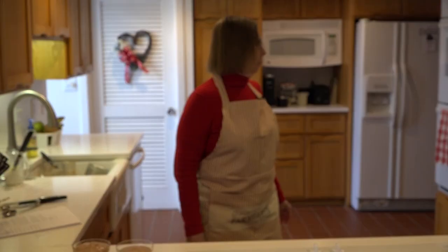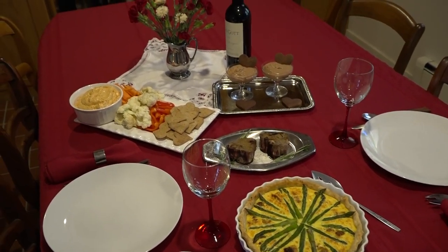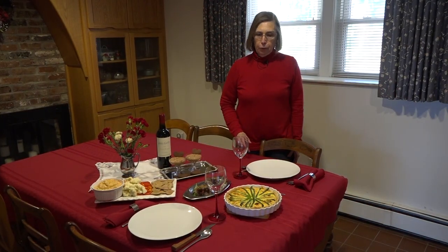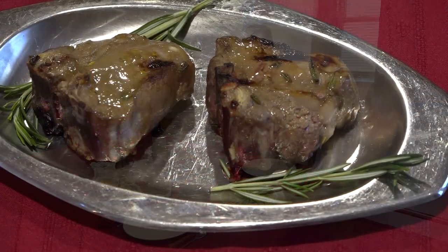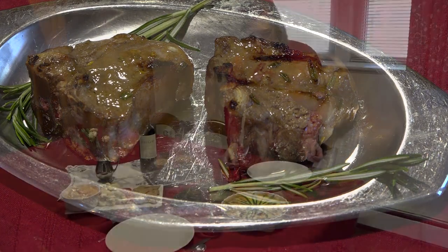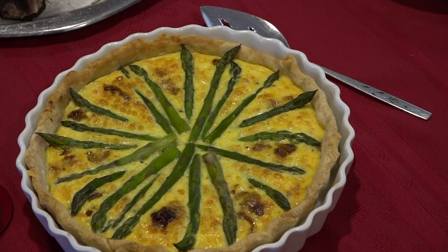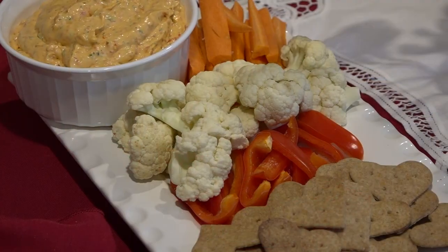Now in a few minutes, I'll join you in the dining room and we can put our meal together. Okay, now we'll put everything together for our meal for Valentine's Day, a special anniversary, maybe a birthday. And we have our lamb chops, which were finished in the grill, and I've garnished those with a little fresh rosemary. The asparagus tart, which has a nice custard, lemony custard base with the asparagus. And for our hors d'oeuvre, I should have mentioned that first, I guess, raw vegetables with the red pepper dip.